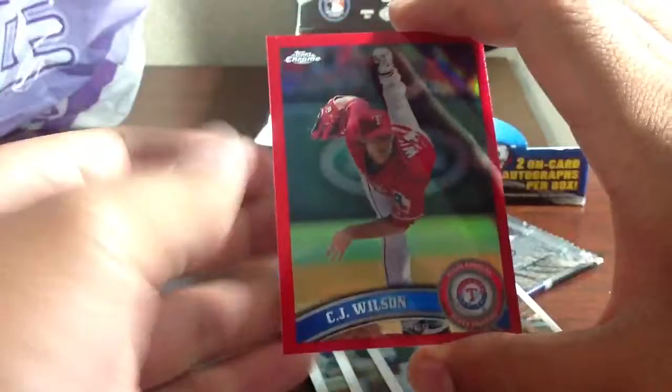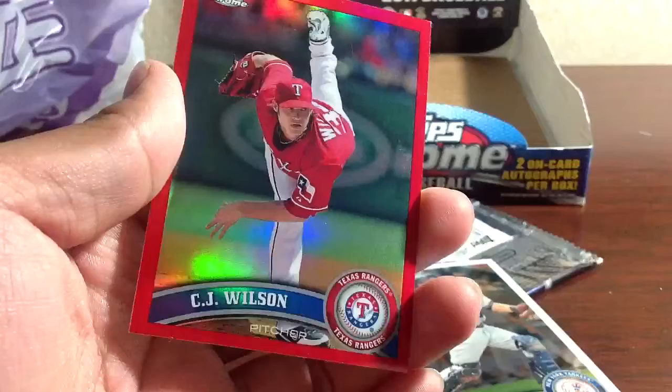Very nice. I'm pretty stoked on this box now, even though I just paid $70 for this one card. Very nice. Number 22/25. I'm stoked. Very cool.